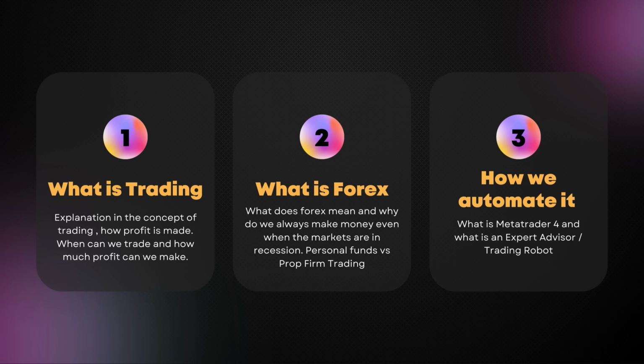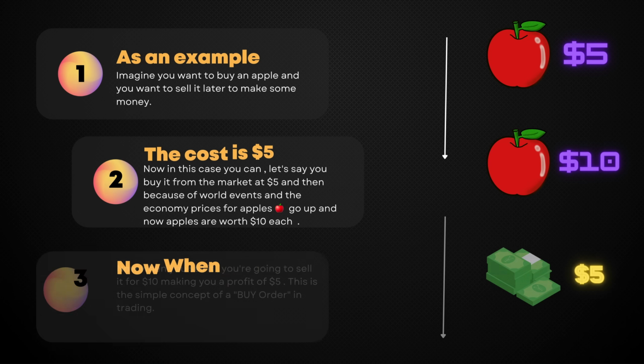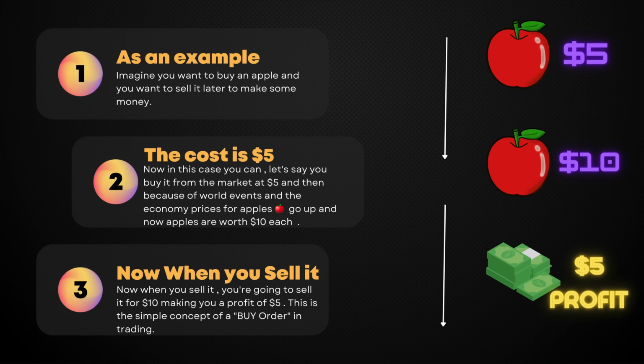And then we're also going to talk about how we can automate it on the course, as well as the trading robots that I use. So just a quick brief overview, just so you can understand the concept.